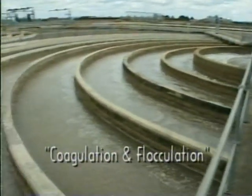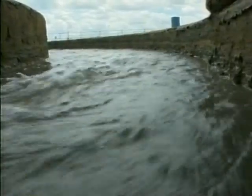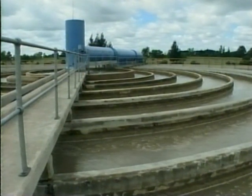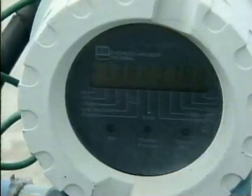All raw water contains suspended particles which need to be removed. The water from the Vaal Dam contains highly dispersed clay particles which tend to remain suspended for a long period. To initiate coagulation, slaked lime is added to the water as the main coagulant to destabilize the electrostatic charges of these suspended particles in the water.